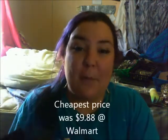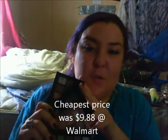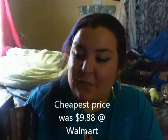The next ones I have are all from Maybelline, and these are just under $10, and you can find them at any drugstore. I found mine all at Target. Actually, these 2 are from Target, and then these 2 were from Walgreens. But these are the Maybelline palettes. They all have different names. This one is the Brights palette, the Blushed Nudes, the Smokes, and then the Original Nudes palette, which is right here.